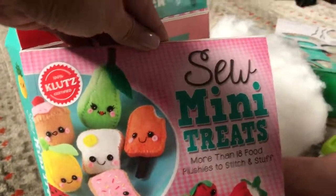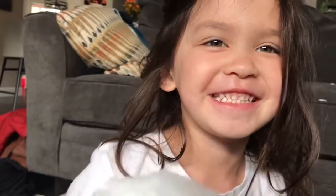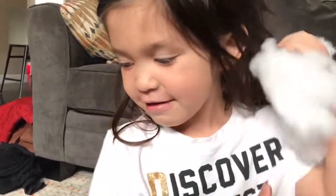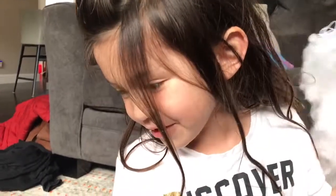And where did you get this? I bought it at Target. No, Barnes & Noble. Is that one of your favorite stores, Barnes & Noble? Yes, because it has really good books.